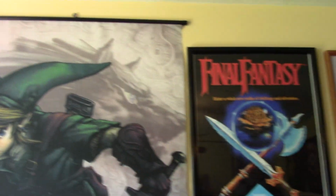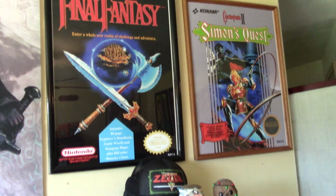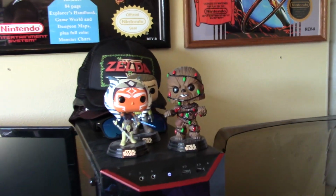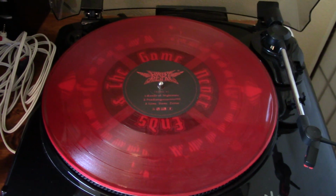It's a bit messy, but there's my Twilight Princess wall scroll. I've also got an NES Final Fantasy and NES Simon's Quest box art posters. Got some video game hats, of course. A few Funko Pops. And I've got my computer right here. And then I've got my turntable right here, because I do have a record collection. I'll show you that real briefly as well.